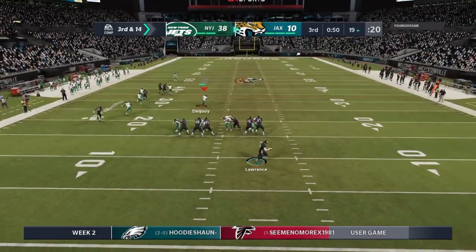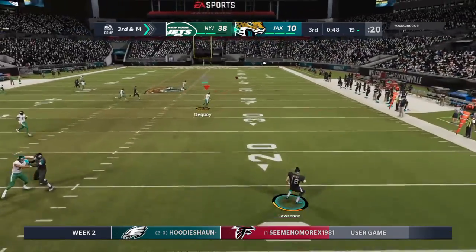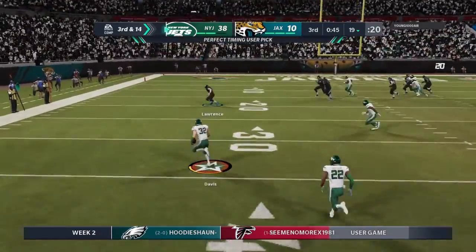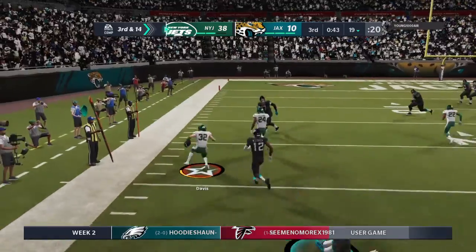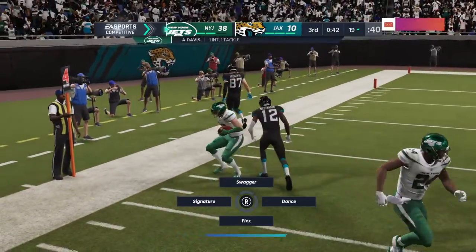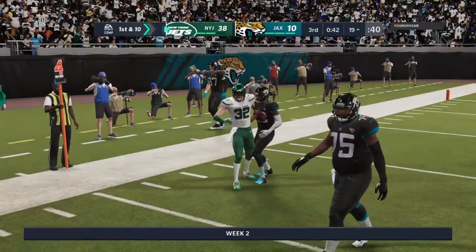Now they'll throw here out of the gun, escaping the pressure right. And for a third time tonight, he's intercepted. Picked off by Ashton Davis. And they will be set up now as he brings this thing all the way back inside the 20.